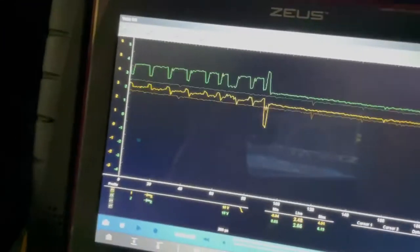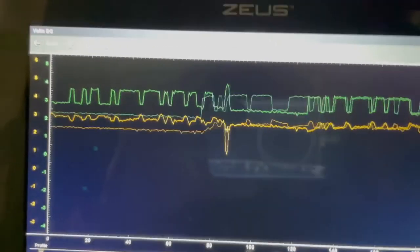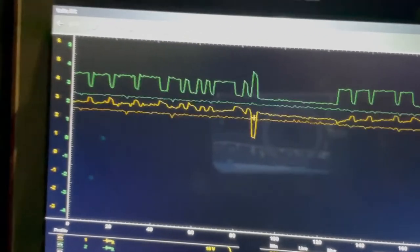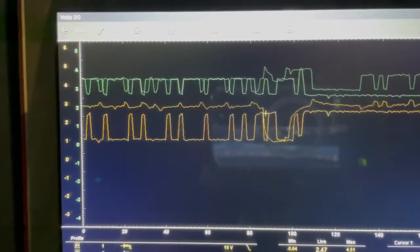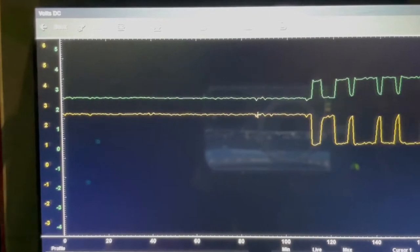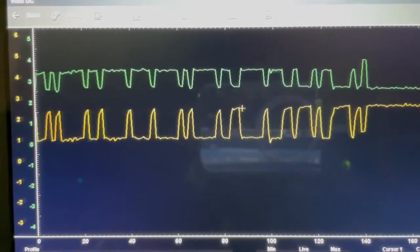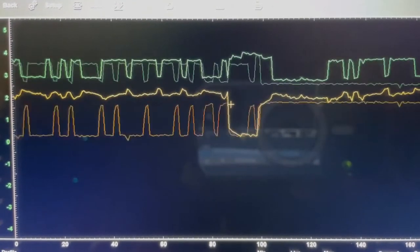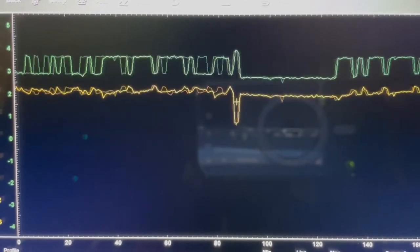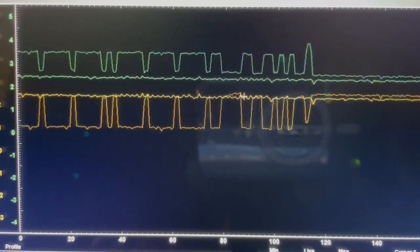So what we're gonna do here, we're gonna look at this code criteria and see if we have any path to troubleshoot this code. Oh, now we have issues there. Look how goofy that CAN communication is. Good, bad, good, bad, good, bad.